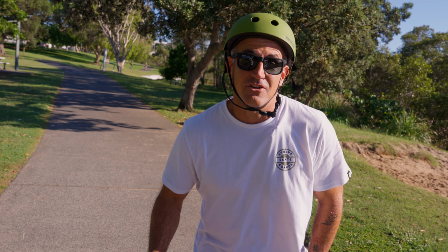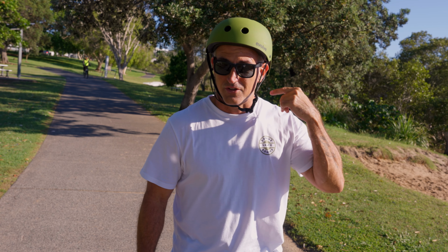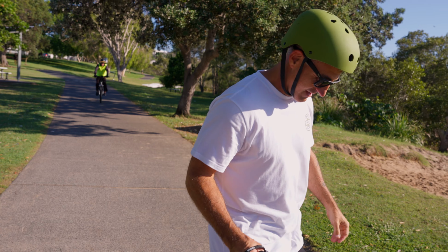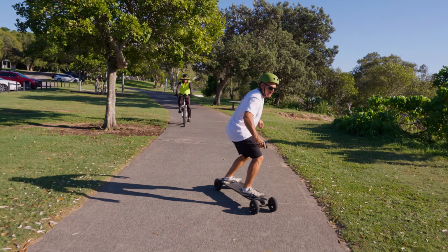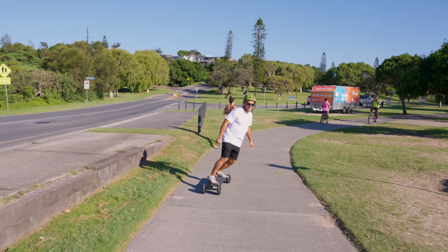G'day guys, what we're going to do today is go for a bit of a cruise around some of my favourite spots around my local hood. I'm just going to talk about stuff I like and what goes through my head as I ride, and let's just have some fun. Yeah, this is a beautiful spot in northern New South Wales.